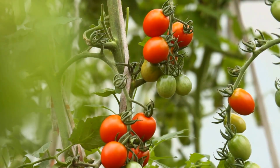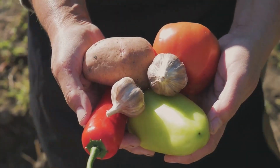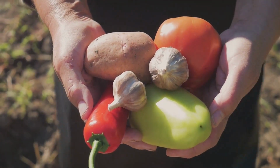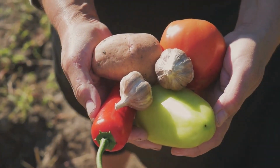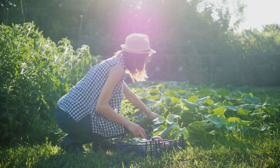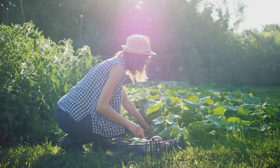For example, if you're in a region with long, hot summers, you might opt for heat-loving plants like tomatoes, peppers, or eggplants. If your climate is cooler, leafy greens like spinach or lettuce may be more up your alley. Now let's talk about seasonality. Some crops are perfect for spring planting, while others prefer the cooler autumn months. For instance, peas, radishes, and spinach are great for early spring planting as they can handle a little frost.